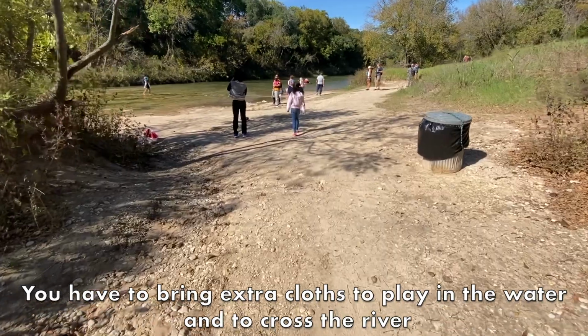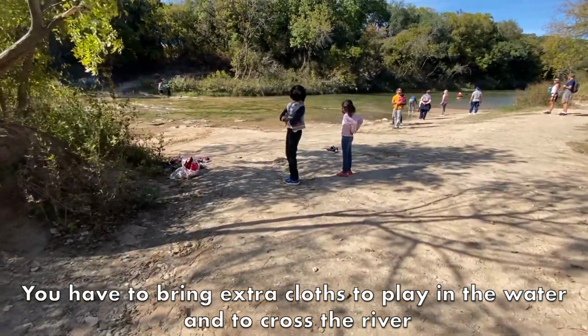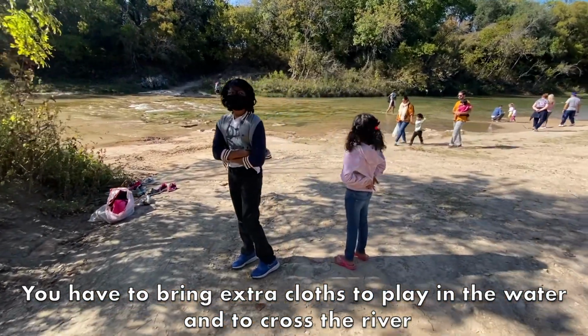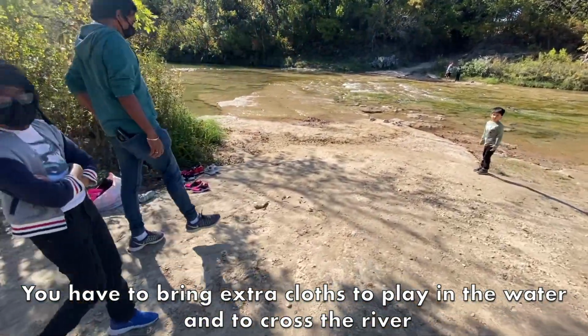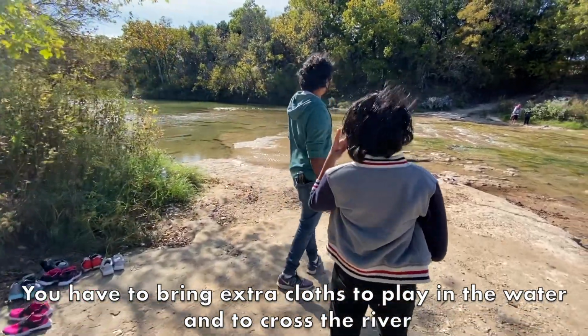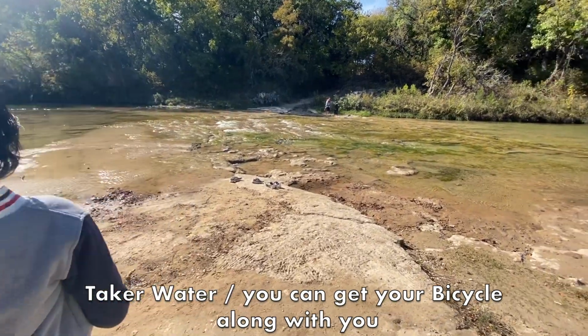So if you come in summer, you can have a bunch of fun. You can just splash in here and play around. The water was really good. But if you want to go to the trail on the other side of the river, you have to walk through. We wanted to go on that trail, so we had to walk through the river. The water is freezing cold. If you want to swim, make sure you pack extra clothes and water, and maybe you can bring your bike along with you.